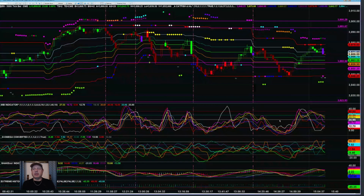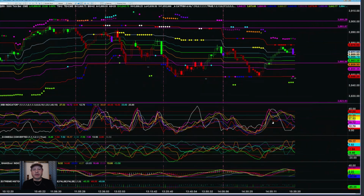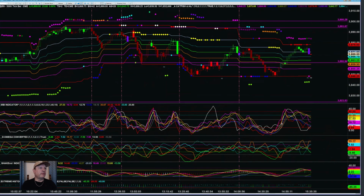This chart is not updated, which I have to figure out why of all of them it wouldn't do that one. So I'll figure that one out.